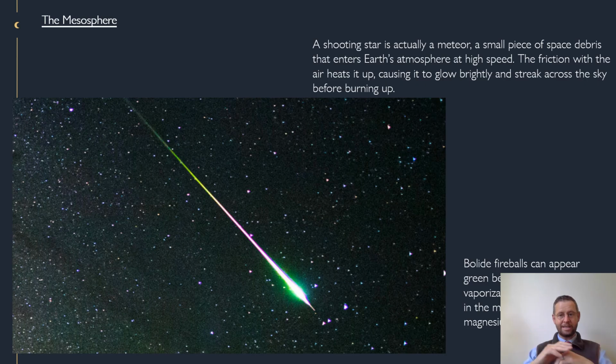It's above the stratosphere. As the little rock goes through, it will leave a trail of highly ionized gas that boils off from the melting meteor. Sometimes they're green, especially if they are a bolide fireball. They're very, very green. Normally, as a kind of flame test to indicate things like magnesium and other chemicals present in the rock itself. So meteors, normally they burn up entirely within the mesosphere.